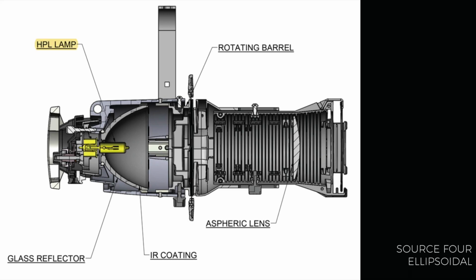Probably the most important feature of the fixture was the proprietary HPL lamp. That gave the fixture its extremely high efficiency, and that lamp was patented and couldn't be used in other fixtures.